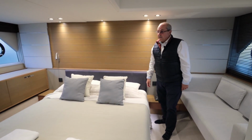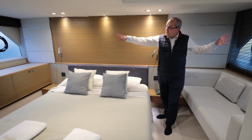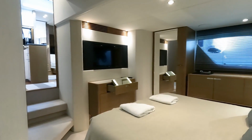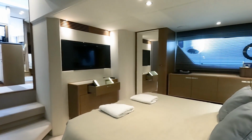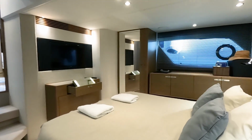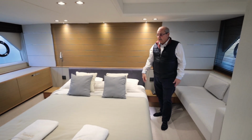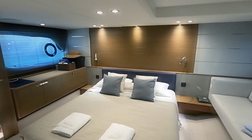Okay, so here we are in the owner's cabin, and very smart it is too. First note is the windows, huge windows. Imagine that at anchor in a bay with a beautiful sunset. That's how it's going to be. Both windows, like all cabins, have small openings so we can get natural ventilation through the boat. We've got a centred, good sized double bed.